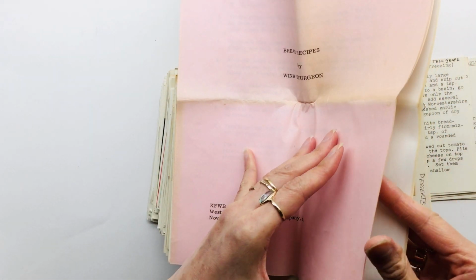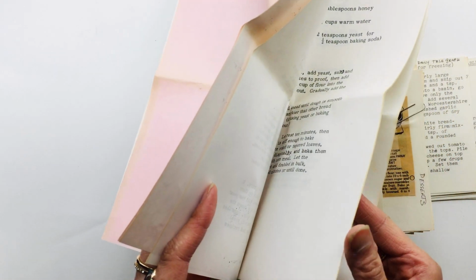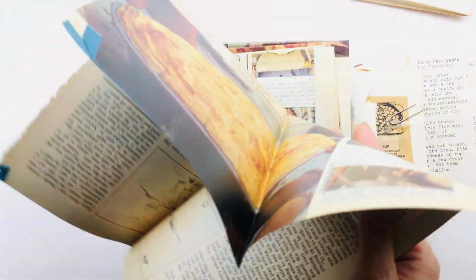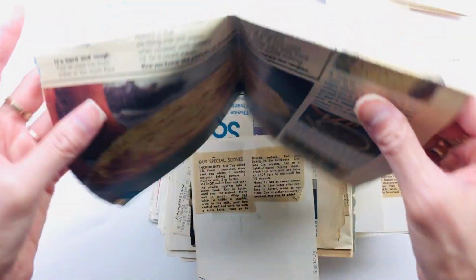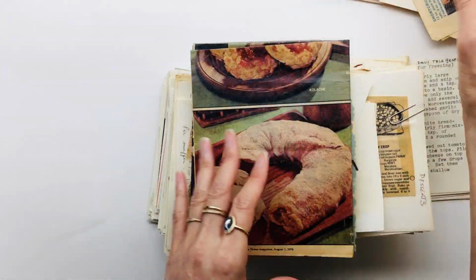This pink paper is, I like it. They used pink a lot back then. It's almost like butcher paper but thinner. The edges are yellowed, which I love. I have not looked through all this. So this is a recipe from, looks like a magazine from the 70s, maybe. This is just photocopied.